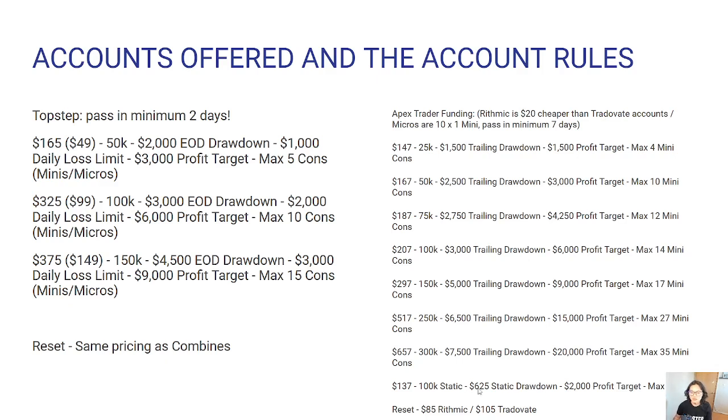And then lastly, the other con is going to be the reset pricing. I think the 85 flat fee and the 105 flat fee for the price of the 25K is a little pricey. I think it's a little up there. It's similar to this 149 for the 150K. If they can have a lower pricing for the 25K, I think that'd be really cool. But again, that's more of a feedback, not really a real con. So yeah, that's going to be everything from pros and cons for the accounts offered and the overview.